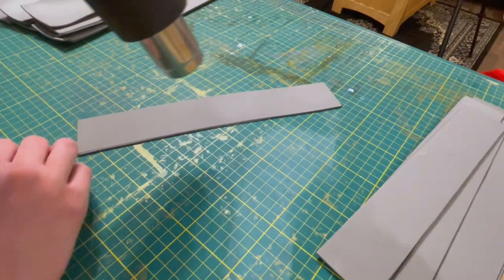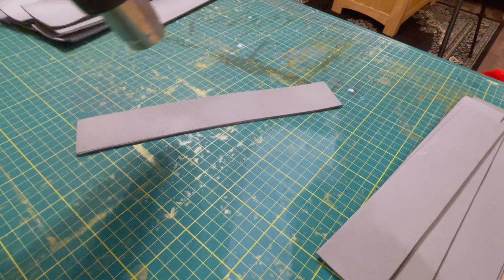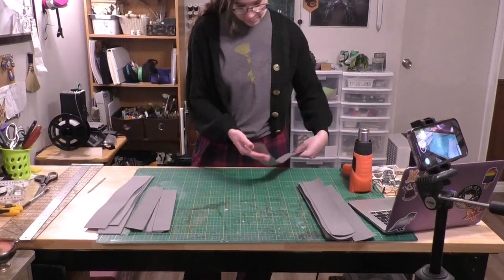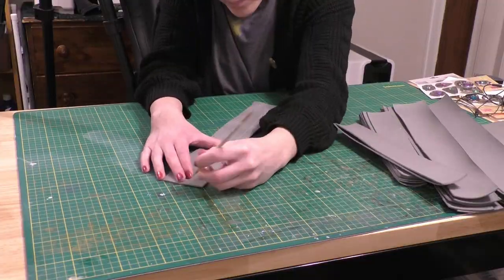It's fine. So it was at this point that I completely forgot to heat treat the foam to give it the smooth texture. So this is just me rapid fire heat treating everything at stupid o'clock at night so that I can get the details in time to glue everything together in the morning.